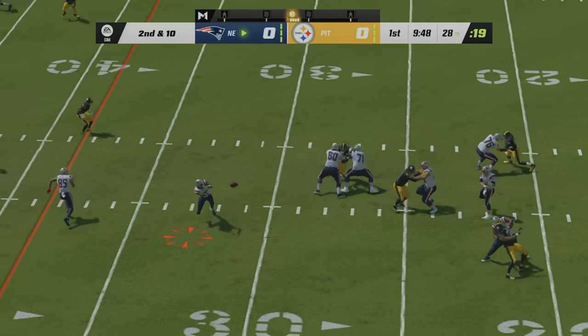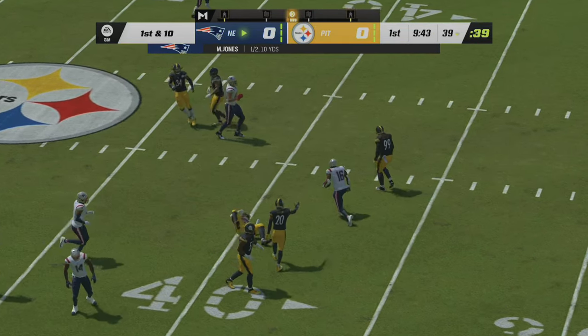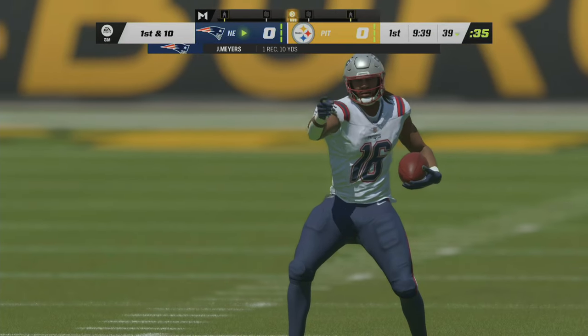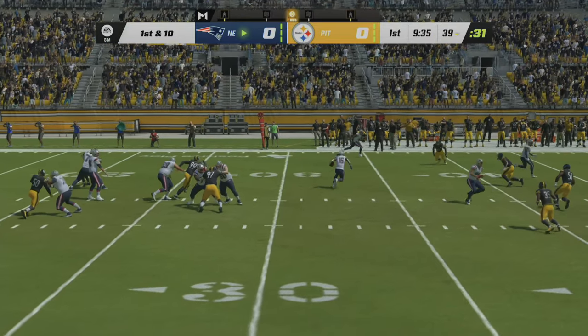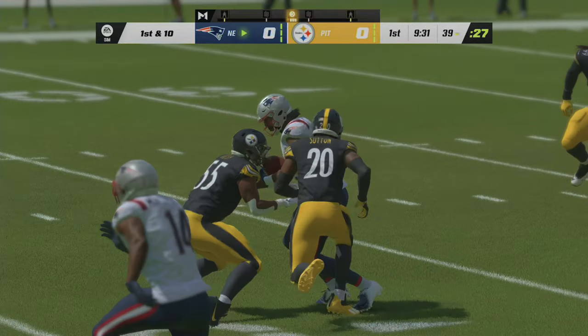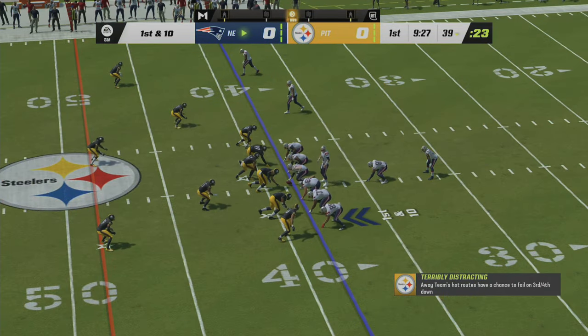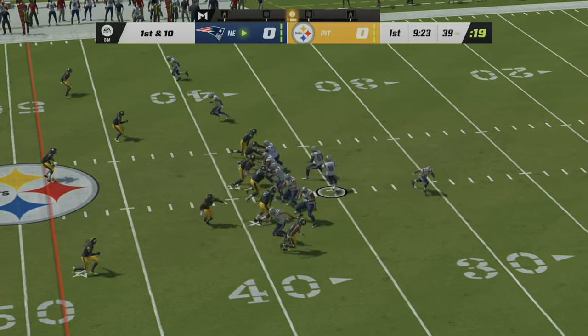Looking to throw. Jones, open man is Myers, and he gets this one just shy of the 40. They'll mark him down at the 39. A 10-yard pickup, and it's enough for a Patriot first down. Jacoby Myers really came into his own as New England's de facto number one wide receiver last season. He led the Pats in catches and yardage and really showed what he can do as a top target and a safety net for his young quarterback.